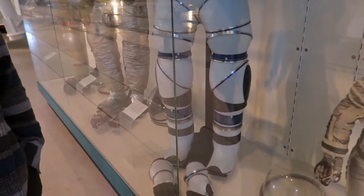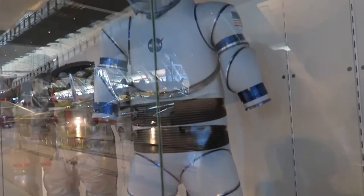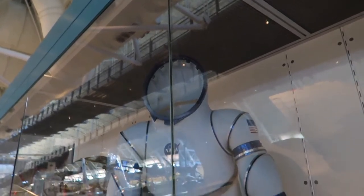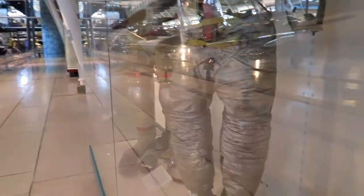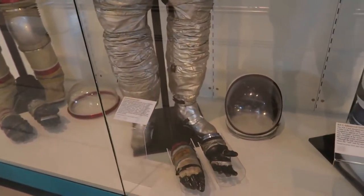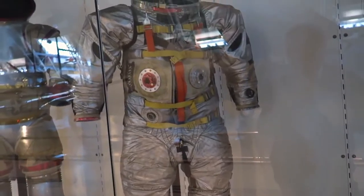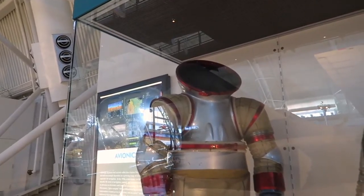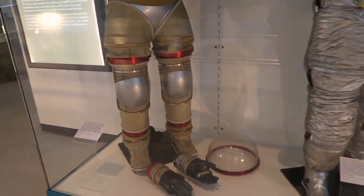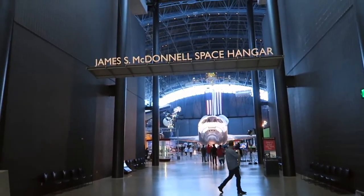They look like really high compression shoes. Wow, I never saw this one before. That one looks like a robot. I saw this one. And I never saw this one before. This one looks like Iron Man. Wow. Space Jam.